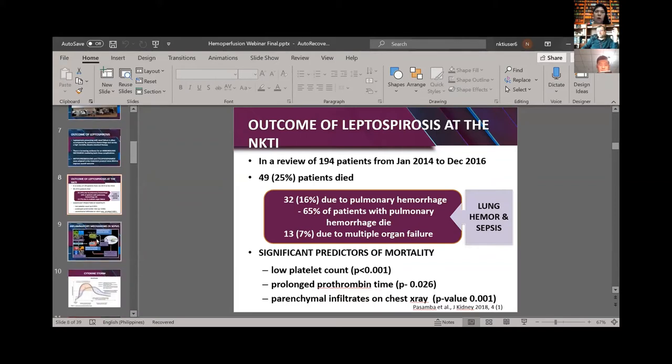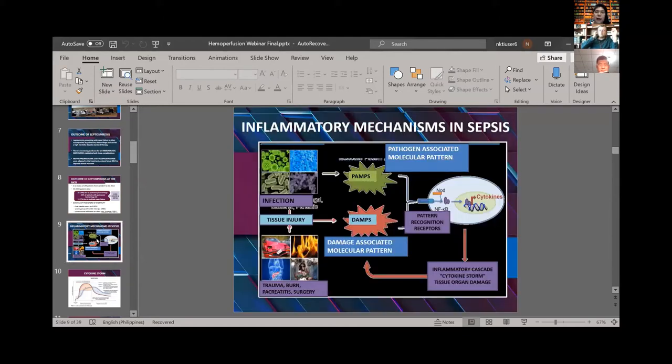If we recall, the inflammatory mechanisms in sepsis are very familiar. They are what happens when you have tissue injury from severe infection or other complications such as pancreatitis or surgery. We have the release of PAMPs, our pathogen-associated molecular patterns, and our DAMPs, which are our damage-associated molecular patterns. And this results in an inflammatory cascade, the so-called cytokine storm, and this leads to our tissue organ damage. And this is a cycle that continues.